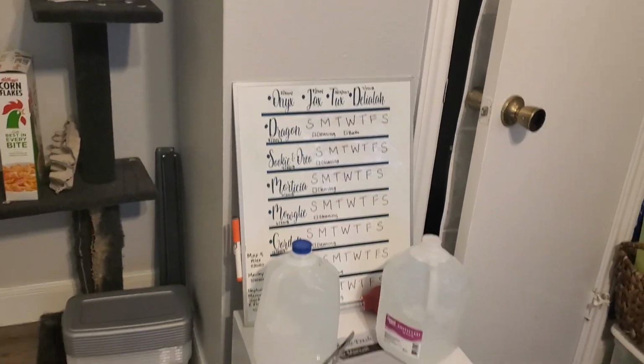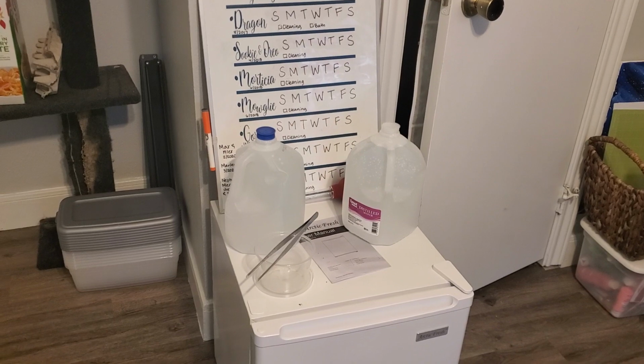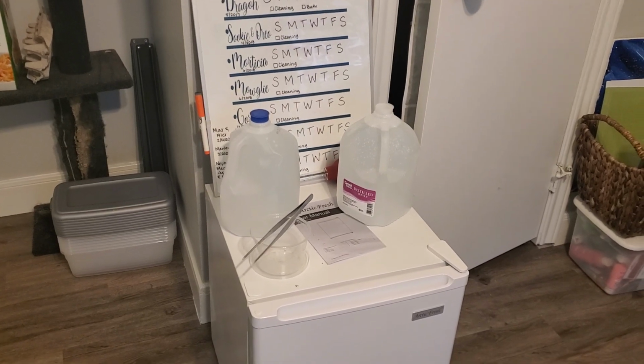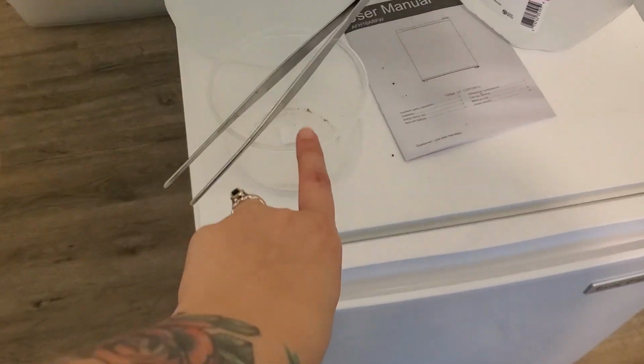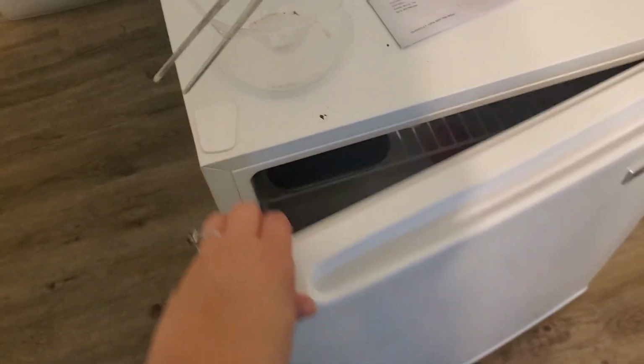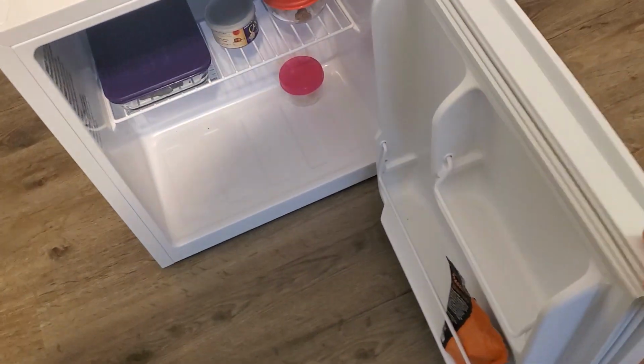But yeah, so here I've got some distilled water, the tongs I use for my frogs, and the little container right here that I use for dusting their dubias and things. This is a little piece of a sticker. The mini fridge has all of my reptile stuff in it.